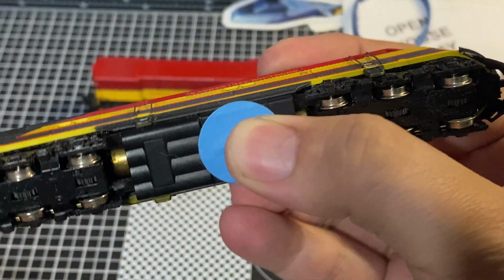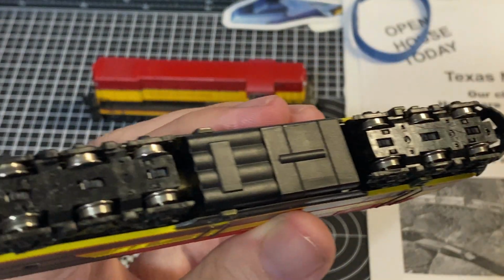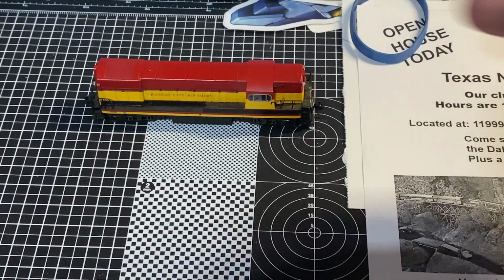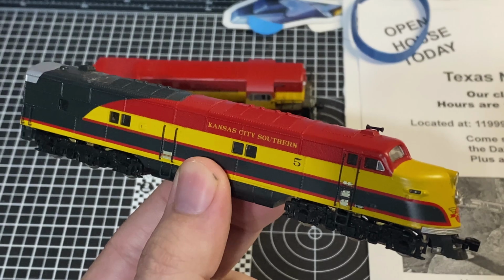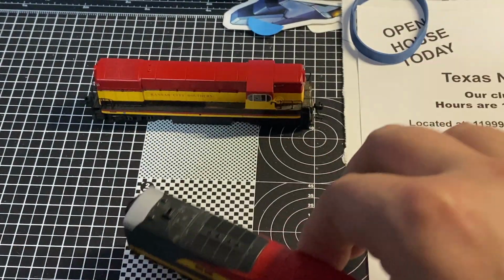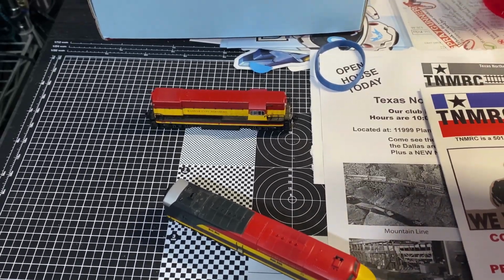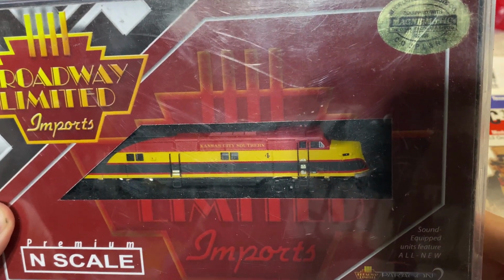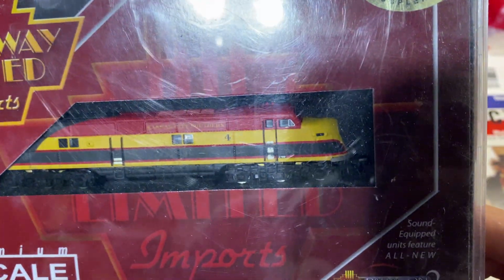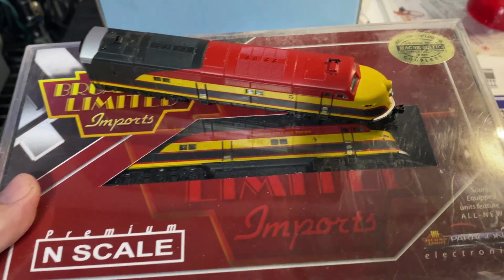Nice looking unit. The blue sticker here signifies that it was DCC. But no identifying marks as far as maker goes. But I was pretty sure I knew what this was. And let me show you why. You gotta zoom back out, because it bears a striking resemblance to this, which is road number 4. So what I think we have here is the other road number counterpart to this Broadway Limited E6.